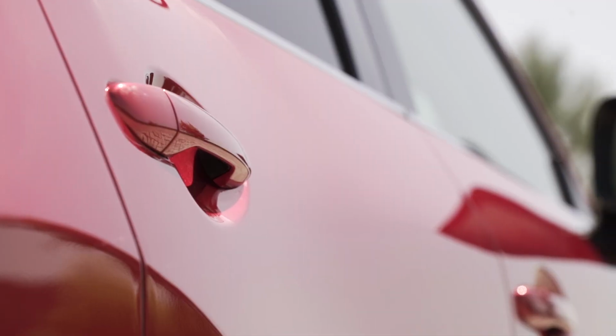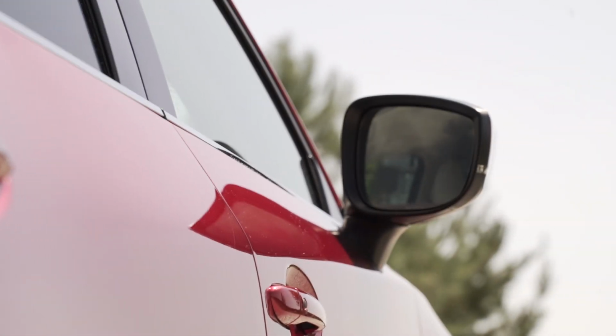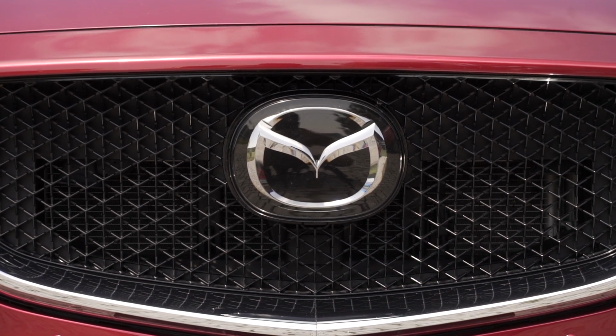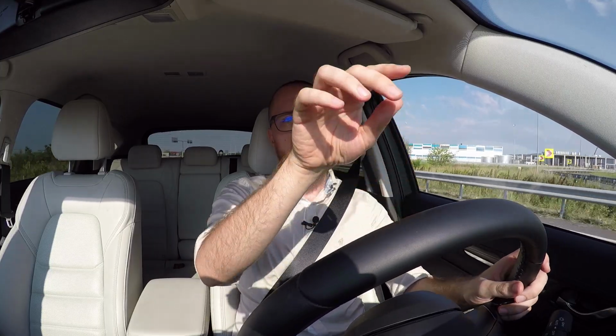You have a plethora of safety features, including adaptive cruise control and all sorts of sensors. You've got a blind spot monitor, and they also integrated the sensors and the radar neatly inside the Mazda logo in front of me. And I'm beginning to love this car actually. I don't think it's good for my reviewing skills, but yep, I'm loving the Mazda CX-5.